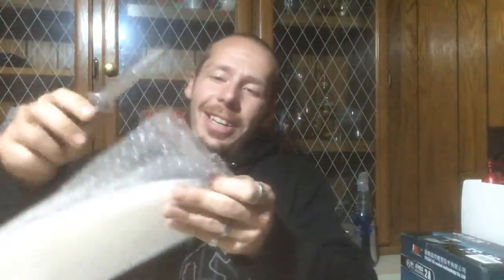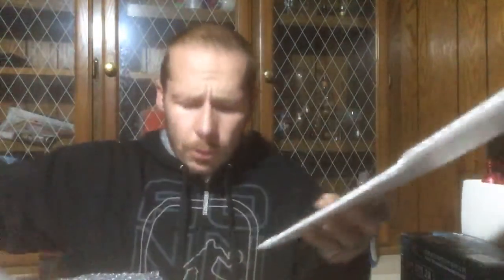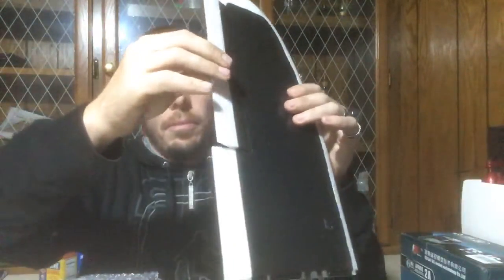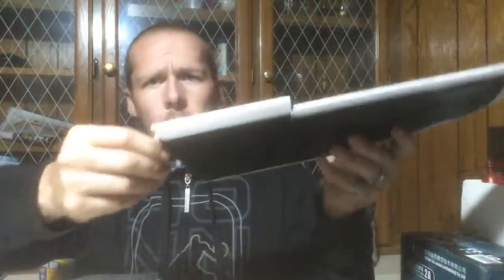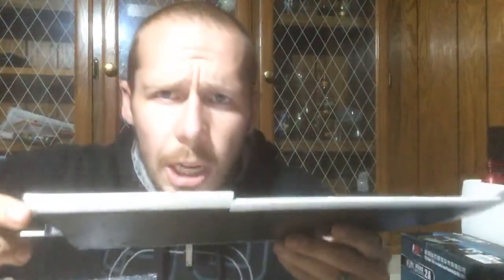So we're going to cut this open here. We're going to take out the wing just to show you how it's going to operate. Bam. So, we got two wings here. And I believe, I don't know if there's going to be a, yeah, there is, look, here. So, this is obviously going to plug into the main body.